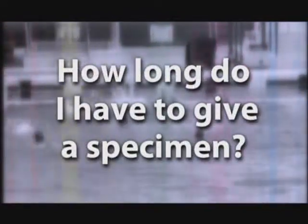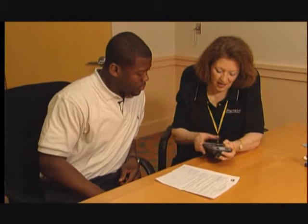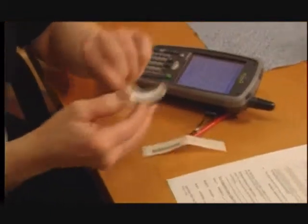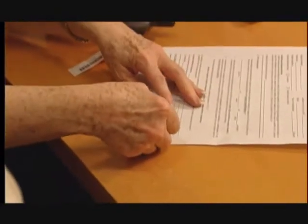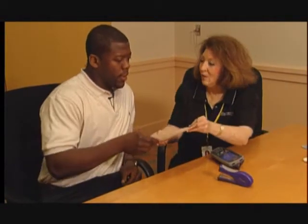How long do I have to give a specimen? You have as much time as you need to provide an adequate urine specimen. While you're at the drug testing site, ask the crew any questions you have about the collection procedure or about banned drugs in general. The crew members are experienced in sports drug testing and can answer any questions you might have. When you think you're ready to give your specimen, you'll wash your hands and then select a beaker.